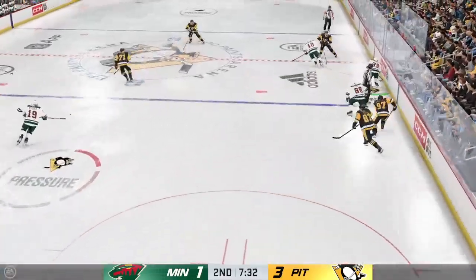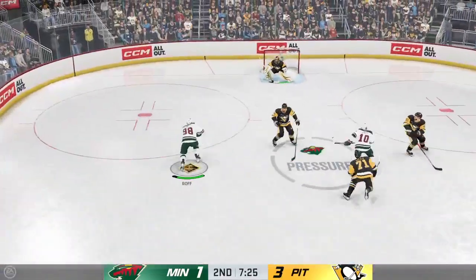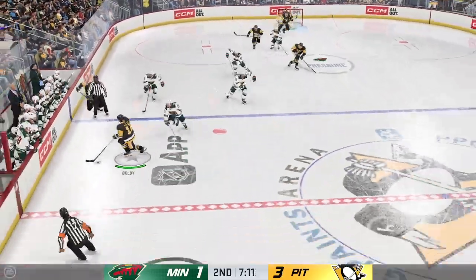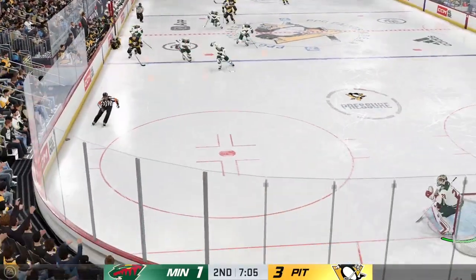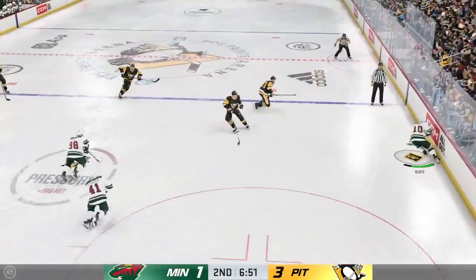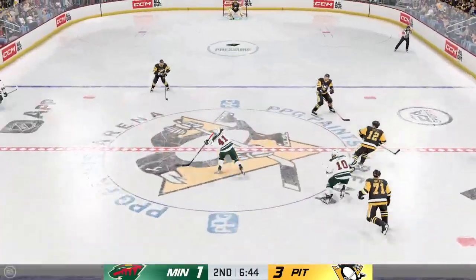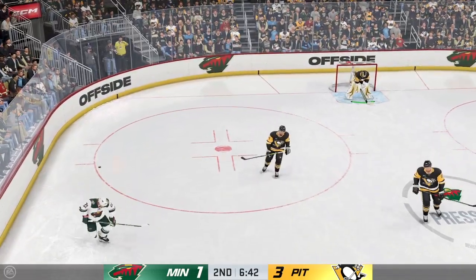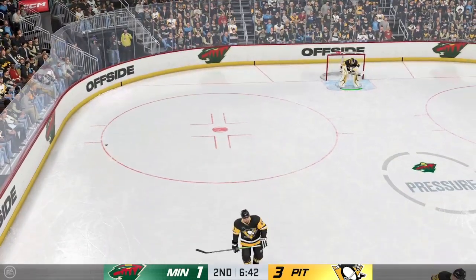Minnesota's got a hold of it along the wall. Quick pass to Johns, and he takes the feed. That's a great heads-up play to break up the pass. And they'll dump it in. The Wild have gained control of the puck along the wall, and try to make a diagonal pass to Champion. Play whistled dead, offside the call.